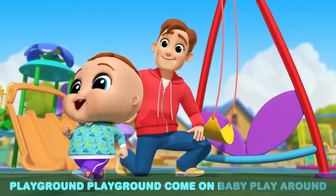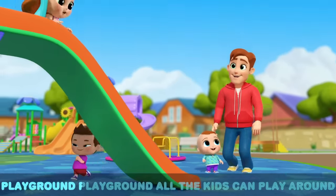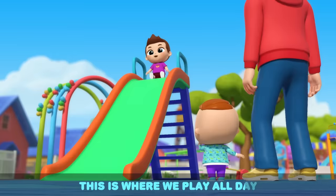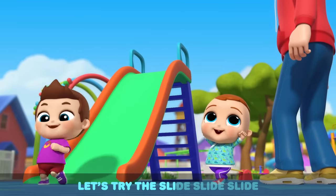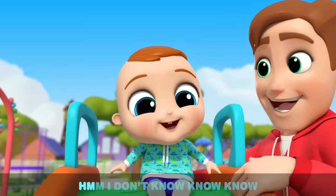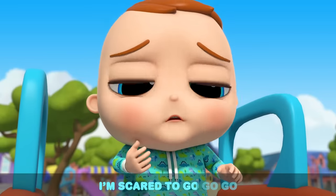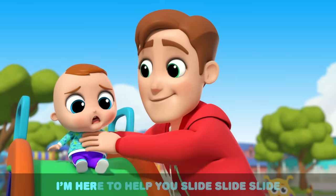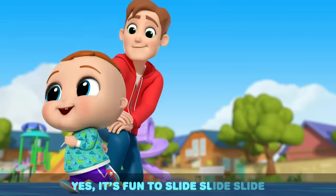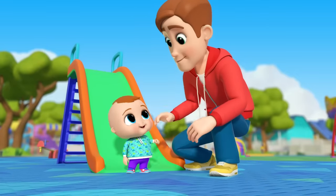Playground, playground, come on baby, play around. This is where we play, play, play. Playground, playground, all the kids can play around. This is where we play all day. Let's try the slide, slide, slide. I'll help you try, try, try. I'm here to help you slide, slide, slide. Yes, it's fun to slide, slide, slide. Woohoo! All right, baby.